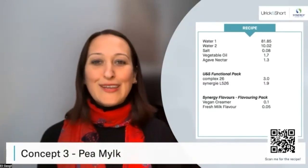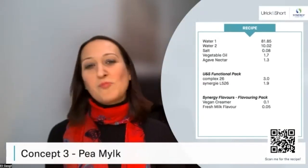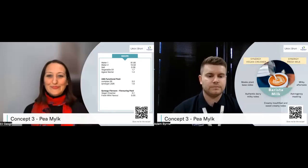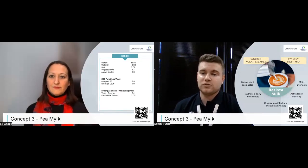And on the subject of flavours, again, we've used some Synergy Flavours in this application, which I'm hoping that Adam will be able to speak to us about for the final time this webinar. Yeah, so as you'd expect, a milk style product versus a set panna cotta or cream cheese is much thinner in texture and is required to be drinkable.